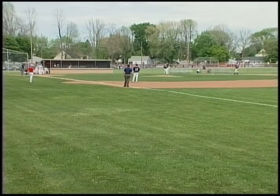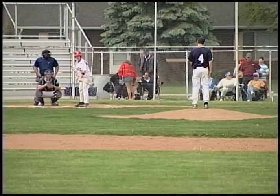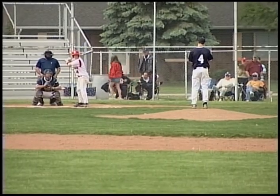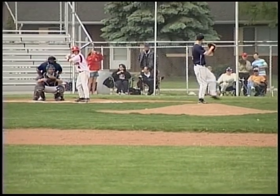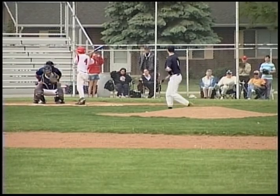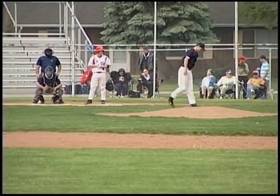Okay, welcome back to the bottom of the first inning in tonight's game between the Port Huron High Big Reds and the visiting Marysville Vikings. To get this one underway, it's a half inning. On the mound for the Vikings, Cam Connor. That first pitch taken for a ball.